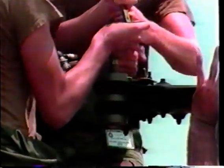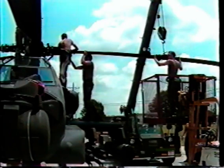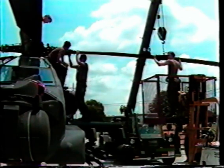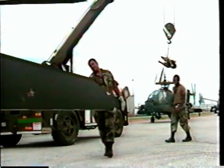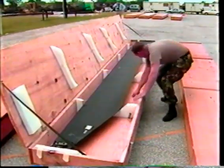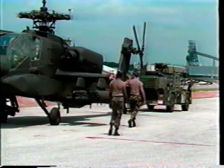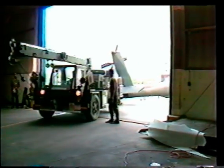This work was performed by the soldiers of the 330th Transportation Aircraft Maintenance Company, General Support, which is part of the 34th Support Battalion. The 330th's mission is Aviation Intermediate Maintenance, or AVIM, for Fort Hood's attack battalions. As the Apaches landed and shut down their engines, crews and a support vehicle would begin deblading each Apache. As each of the composite blades were removed, they were placed in protective blade boxes along with the blade pins. Each box was then numbered for identification purposes. Helicopters were then towed to the port warehouse facility, where each partially disassembled airframe was prepared for shrink wrapping.